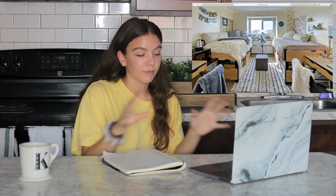Otherwise, you guys can have two different looking sides of the room, or you don't even have to have a theme, but that's just my tip. You just need to communicate really well with the person you're sharing a room with. And if you communicate really well, then you won't have an issue with your room being cohesive at the end of it, when you've set everything up.